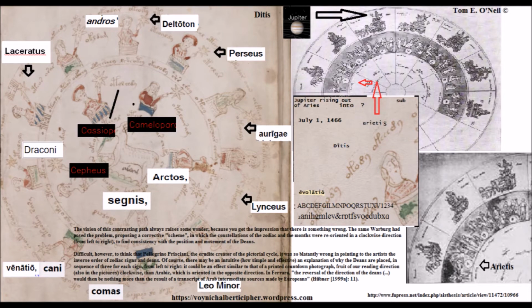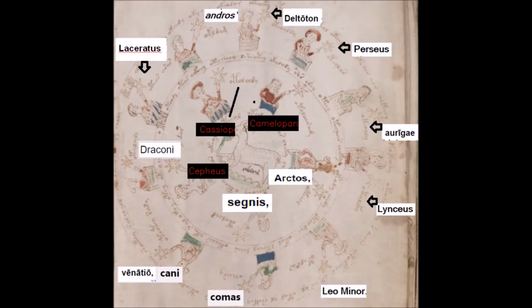And I figured out that the constellations have something to do with the people holding them in the baskets with the stars. And you'll see Lacertus. Delatonin stands for Triangulum, which is a triangle. It's all in Latin. And Arctos is the Little Dipper. You'll see Coma, which is for a shooting meteor. It's green.